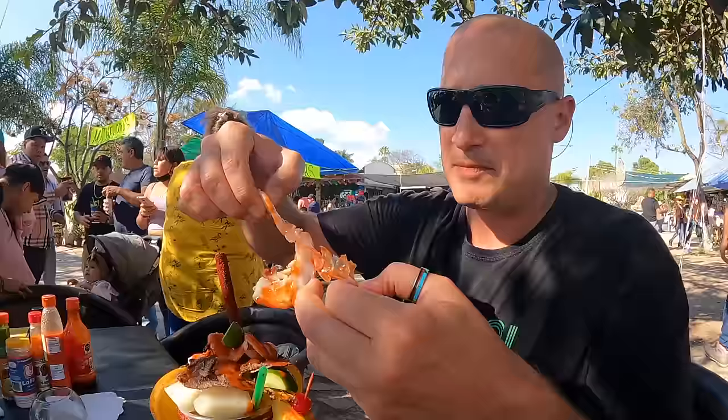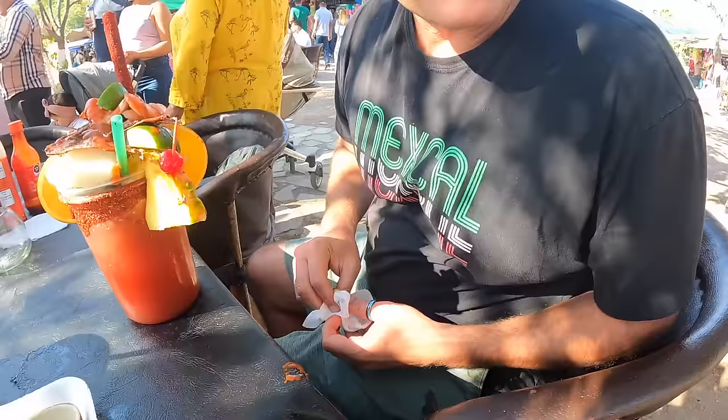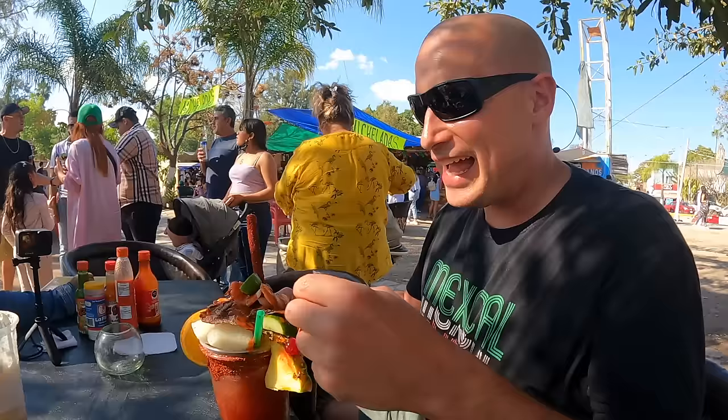Oh, of course. He dropped the shrimp. You saw him earlier, he dropped the potato earlier. That's why I'm not allowed to have nice things. Exactly. I gotta try some meat too, hold on. Oh yeah.